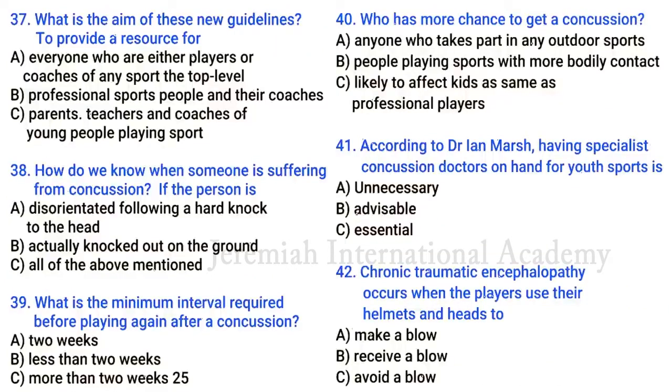Now look at Extract 2. Extract 2, questions 37 to 42. You hear an interview with a neurosurgeon called Dr. Ian Marsh, who specializes in the treatment of concussion in sport. You now have 90 seconds to read questions 37 to 42.